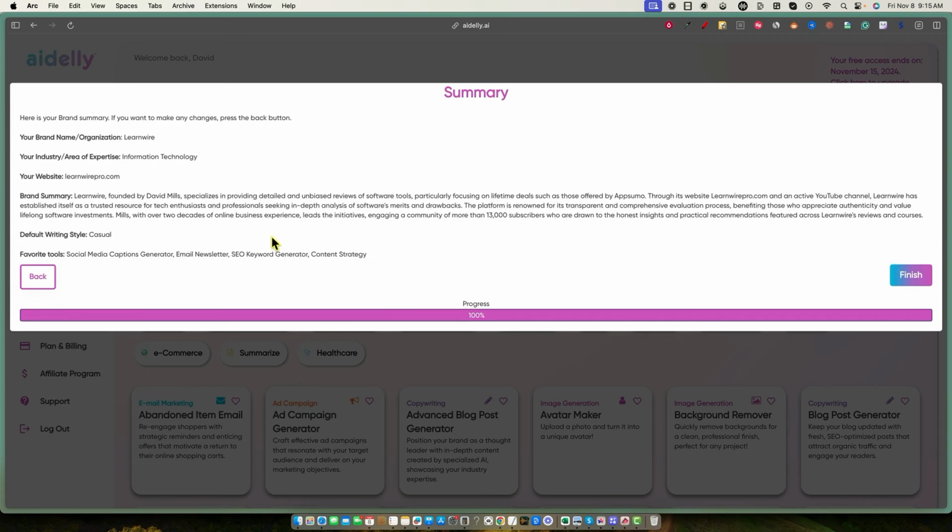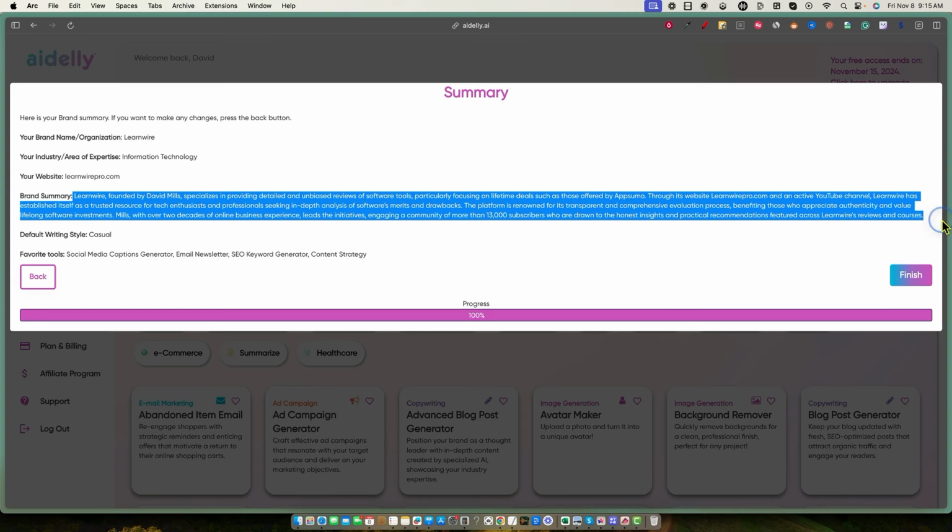And then here it just gives you a rundown brand summary. So this is what we didn't see. Let me go ahead and highlight this and we'll see if we can read this. So LearnWire, founded by David Mill, specializes in providing detailed and unbiased reviews of software tools, particularly focusing on lifetime deals such as those offered by AppSumo through its website, learnwirepro.com. And an active YouTube channel, LearnWire has established itself as a trusted resource for tech enthusiasts and professionals seeking in-depth analysis of software merits and drawbacks. The platform is renowned for its transparent and blah, blah, blah.